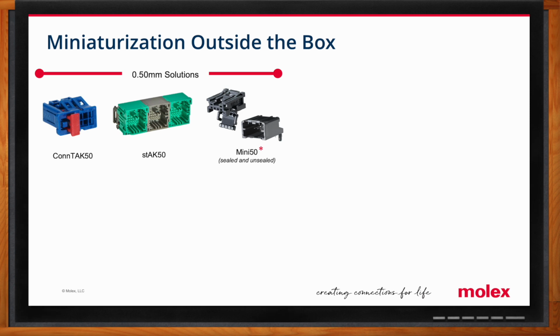We've got Contact 50, Stack 50H, as well as Mini 50. And in automotive, when we talk about connectors, we typically add a number, and the accepted terminology is the number is the width of the male blade terminal. There are one or two exceptions to that, but generally if there's a number beside the connector, it refers to the size of the male blade.